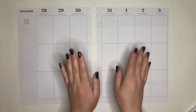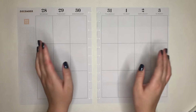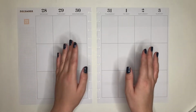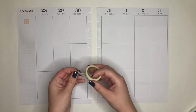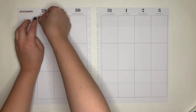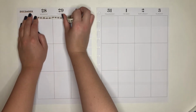My planner pages are already off of the discs because I thought my phone was filming and it wasn't. So I got partially into my process and then I was like, but wait, there's no video. So we're kind of starting over. I didn't make it too far. I just said that I was going to put this washi tape at the top of the page. It's like a silver foiled garland of some sort.